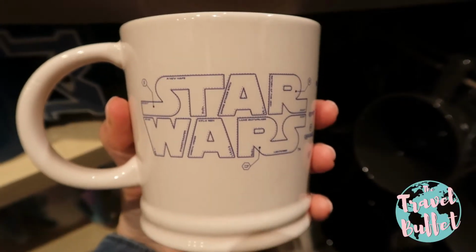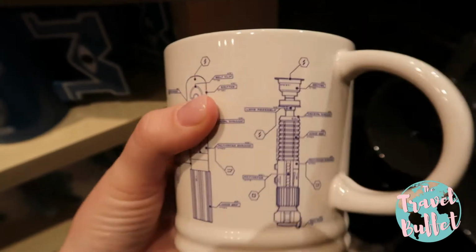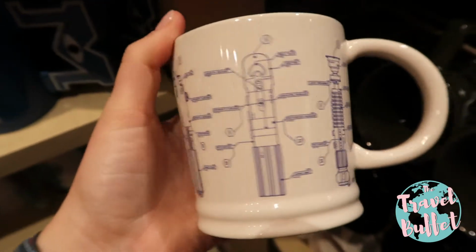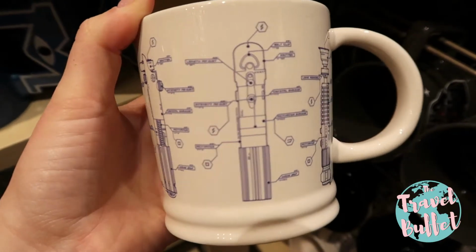But then there were a lot of other mugs as well. There was this really cool Star Wars one that I was like, ooh, I think Craig would really appreciate this one, where it basically had the blueprint map on different lightsabers. His nerd would just go, oh, that's amazing, but I refrained.